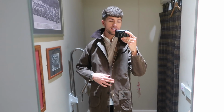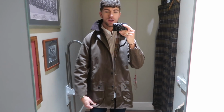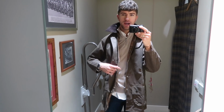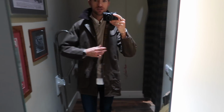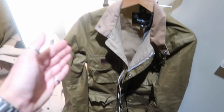I'm gonna try the other one and show you guys. So I've just tried on the second option, and this is also very nice. It's slightly longer in length, which would be more practical. However, I'm not as keen on the shape of it. I think it's more of a looser fit and traditional style Barbour, which is lovely, but I think I prefer the slightly more tailored version of this with the tie belt.